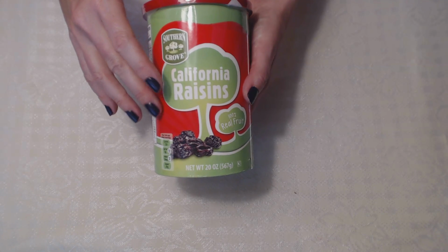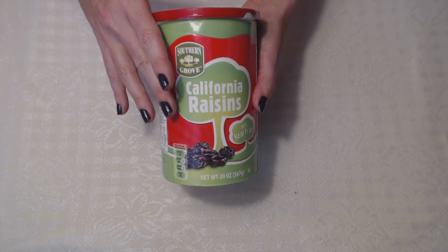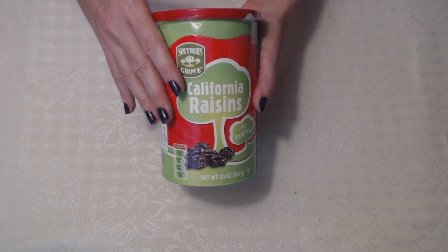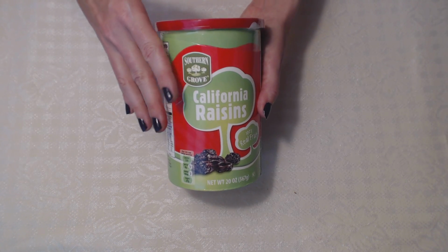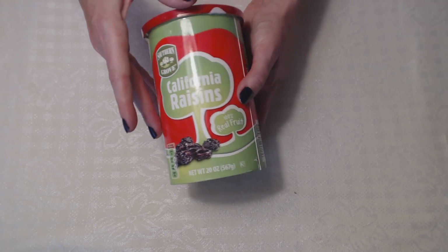So almost every time I go into Aldi, I will grab a container of these raisins just to keep them around. And we eat a lot of these at home. Although this container might actually go to work, because I keep them at work too.